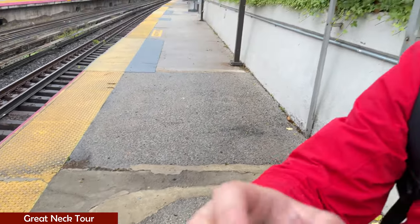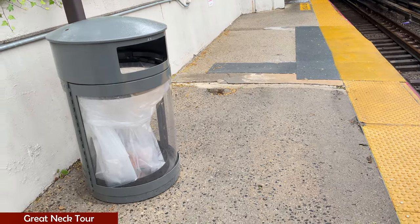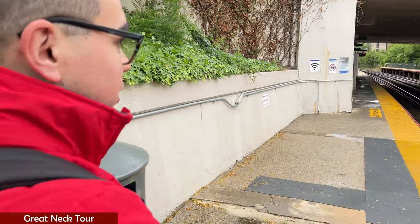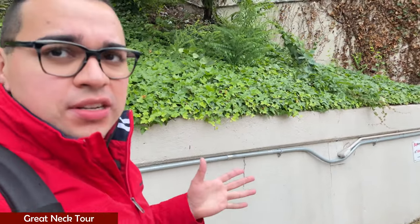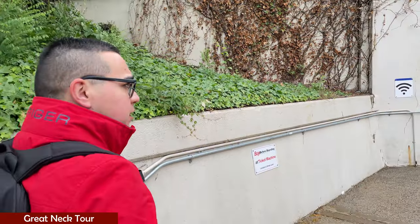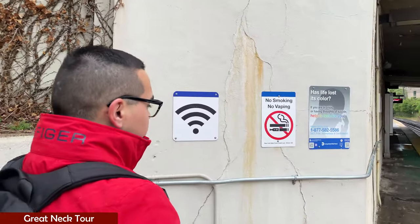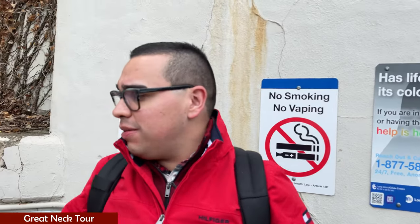So over here, for platform B, when we look at the status of it, it looks bad. Look, you see this here, you see that here, and then this, and then what we showed back there, it's not gonna get a good rating. At this station, what they basically just did was put enhancements, like amenities, and that's about it. Some more signs going on here. Once again, you're not allowed to smoke because it's not permitted. It's just laws set by the Long Island Railroad.